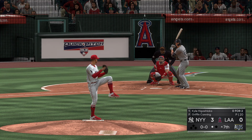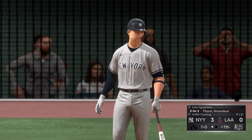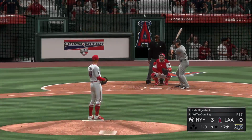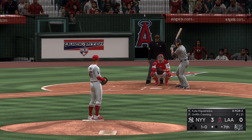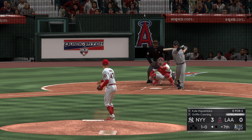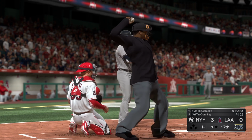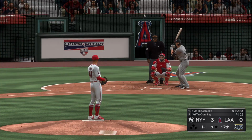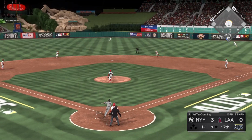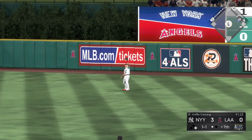Into the box, Kyle Higashioka. As he'll take a breaking ball too low, and it's 1-0. 0 for 2 from him so far in this one. Now the 1-0. High in the air out to center field. Trout has a read on it. 2 gone.